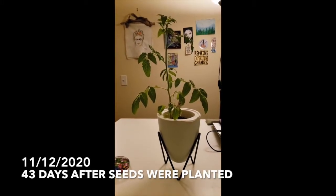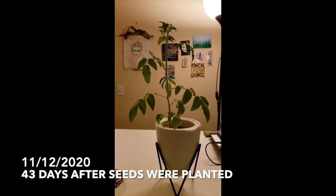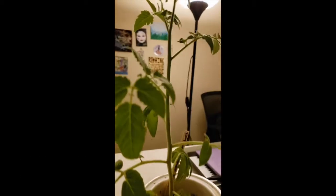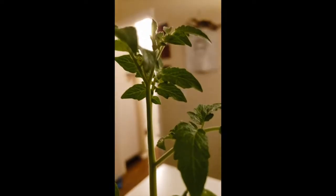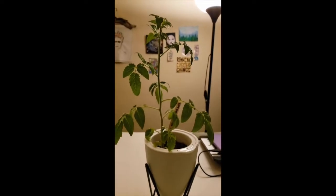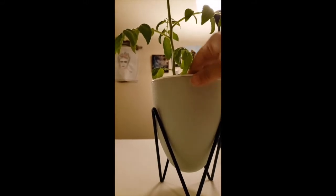Okay, hey gardeners. Just wanted to show you the progress on my tomato plant. It is getting pretty tall there, and it has little tiny flowers on it at the top. Let's see if you can see that. Little tiny flowers up there. You see the little bud? It's very cool. Very exciting, of course, because that means soon we'll have tomatoes. So yes, let me show you also the roots. The roots here are pretty long. Look at that. So that is very exciting.